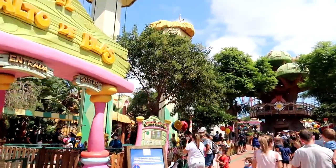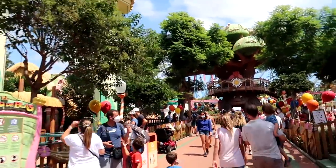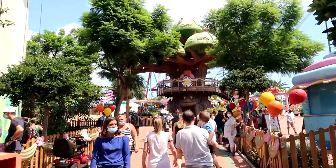And of course, the only dark ride here at PortAventura, right down here at the back of the area. So that's where I'm gonna head to next.